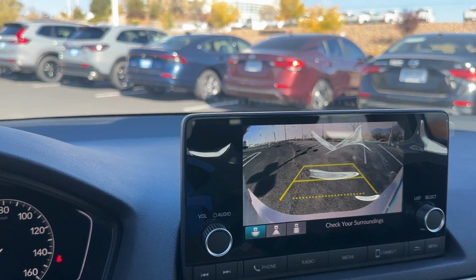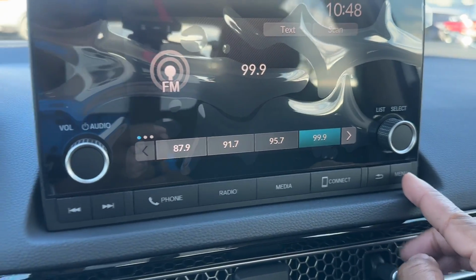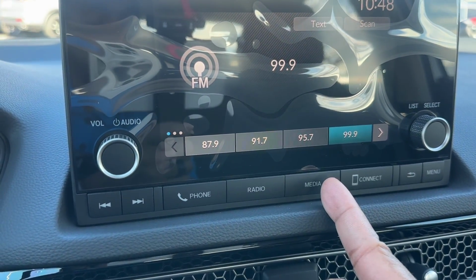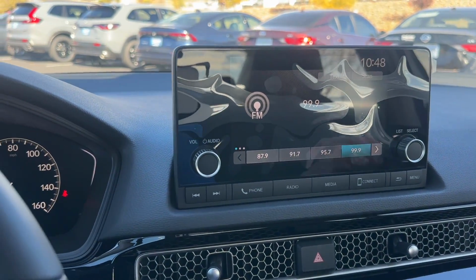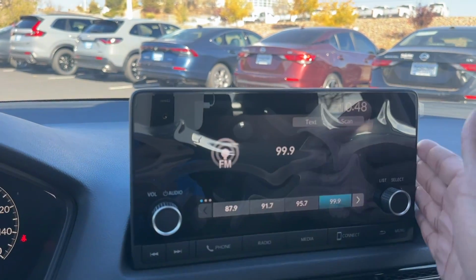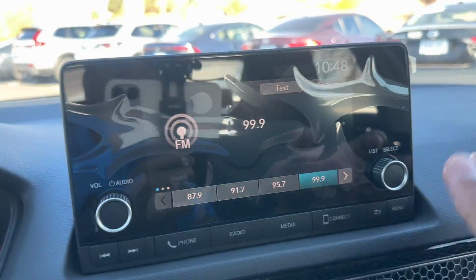So you have Honda's multi-angle backup camera, volume, tune, and then you have shortcuts down here. So next track, previous, phone, radio. Media is going to be either Bluetooth or USB. Connect is going to be Apple CarPlay or Android Auto. Now, you have to plug your phone in to use Apple CarPlay and Android Auto. If you want wireless Apple CarPlay and Android Auto, you have to go up to a Touring, which gives you the bigger 9-inch display as well. Back key and menu for the screen.